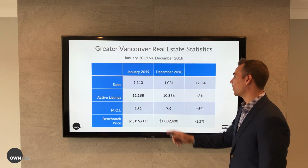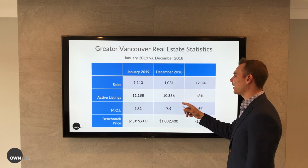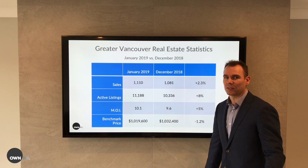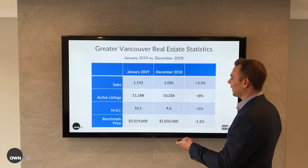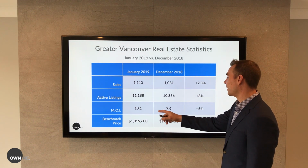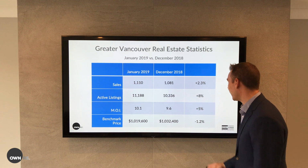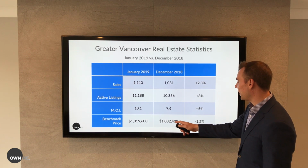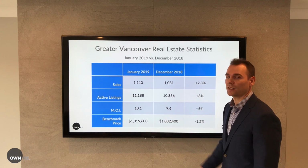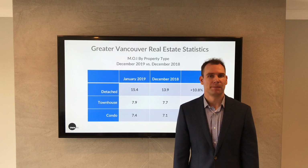But active listings are also up. They're up by 8% from 10,336 to 11,188. So what does this do for months of inventory? Because of all the active listings, the months of inventory has actually increased from 9.6 to 10.1. It's up by 5%. And the benchmark price has dropped slightly from 1,032,400 to 1,019,600.